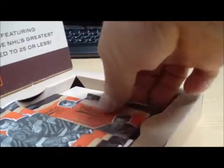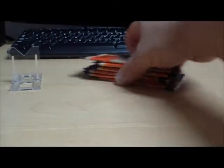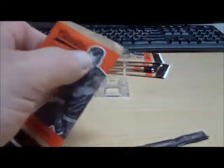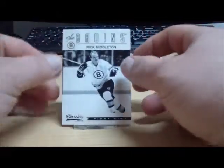All right, next box. And there it is. Six fresh ones. I'm waiting to feel one of those thick packs. That was what that cut autograph was in that one single box that I did. So I'm hoping I feel another fat pack soon.